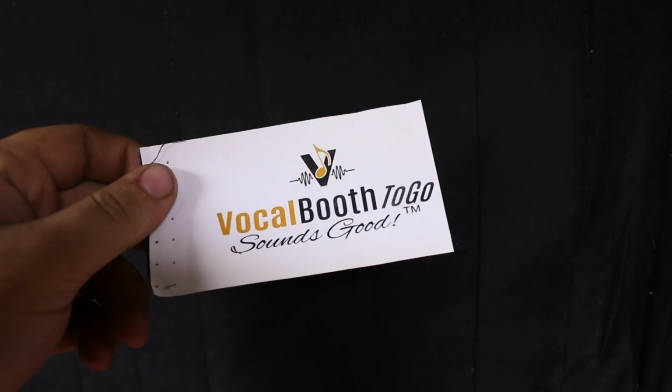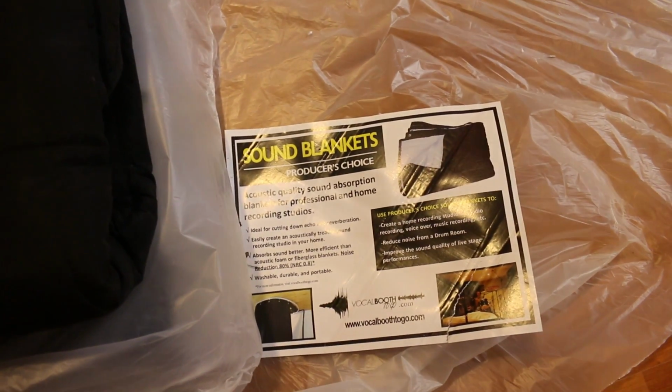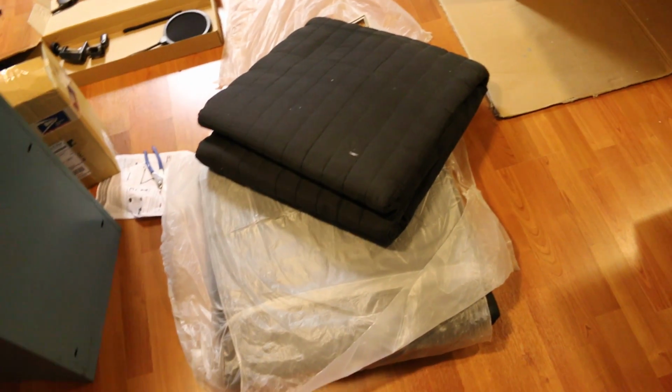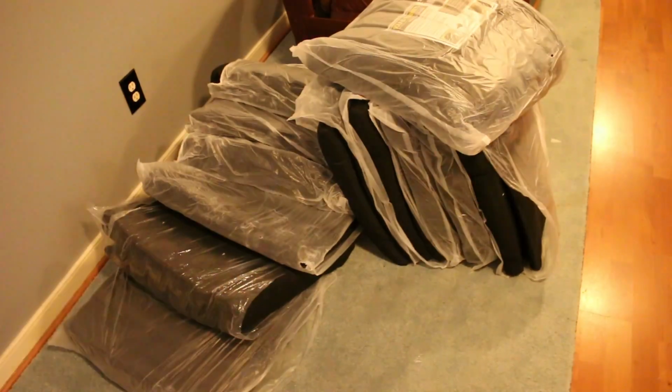So these blankets are from vocalbooth2go.com. They are the producer's choice blanket, and from everything I read about them, I think these will do the trick. I'll talk more about these as I'm putting them up. I got 17 of them, the rest are in the other room. I'm not going to completely cover this room. I am going to leave some walls exposed, so let's put them up.